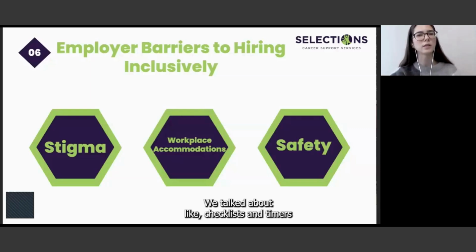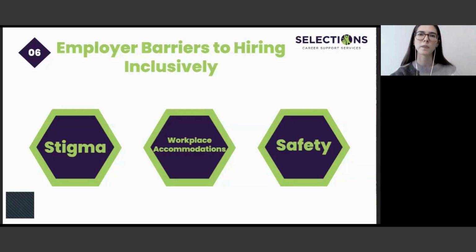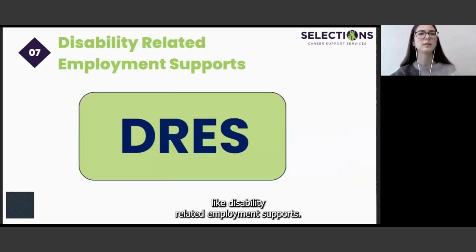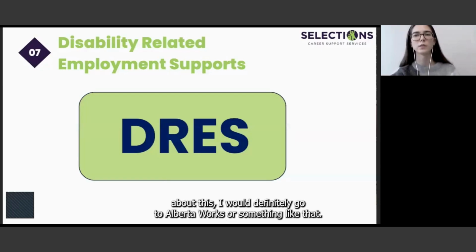We talked about checklists and timers, anti-fatigue mats, everything being $50 or under. So if somebody needs an accommodation and an employer feels that it's too much of a financial burden, there are different resources like an organization like Selections that they could use. But there are also others like disability related employment supports. So DRES, I'm not an expert on this topic. So if you have questions specifically about this, I would definitely go to Alberta Works or something like that.